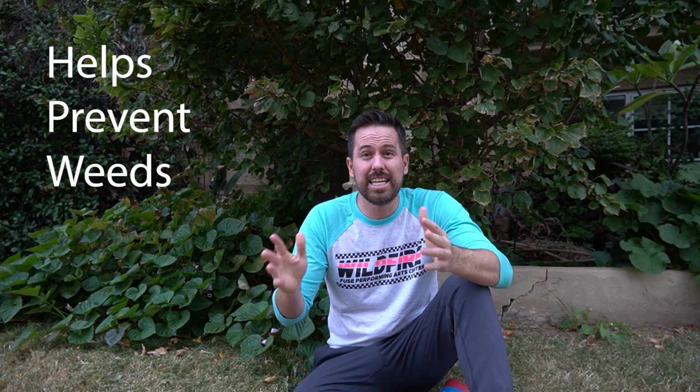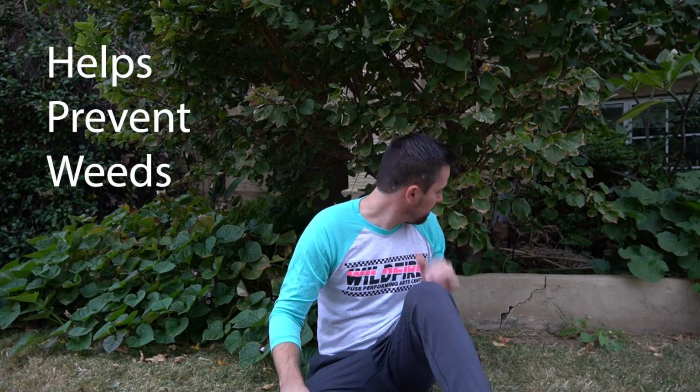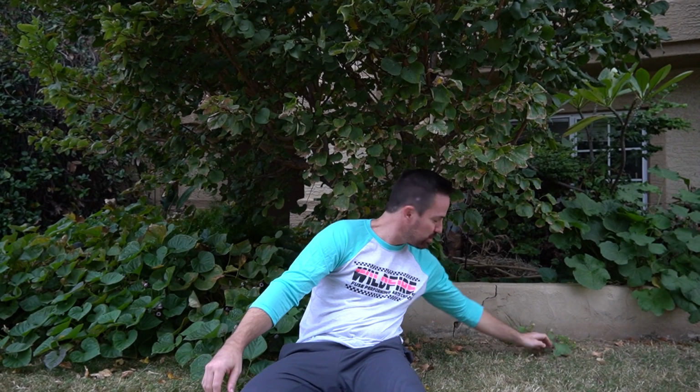Reason number 2 why you should grow a ground cover is because it helps prevent weeds. Everybody hates weeds, guys. In fact, here's a weed right here, and it's because this soil right here is naked. And so weeds are growing. When you have a living mulch, it is going to stop and prevent weeds from growing. Weeds aren't gonna grow under this stuff. They're not gonna come up, they're not gonna look ugly. All you're gonna see if you have ground cover is ground cover. You're not gonna see weeds. So if you don't want weeds, grow ground cover.